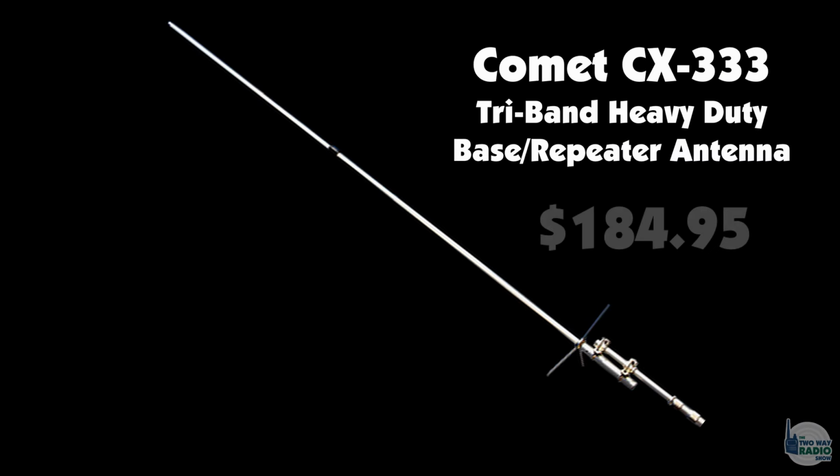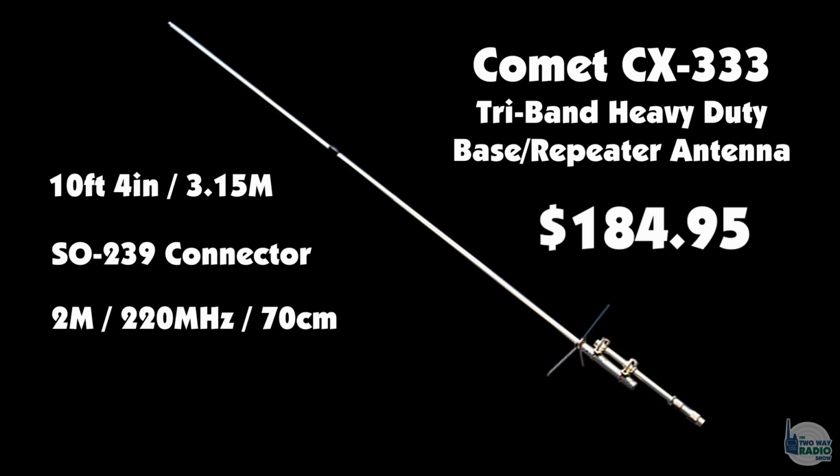And they also have a tri-band antenna, which is pretty good. I mean, that's something that we've carried a couple of tri-band antennas. There haven't been that many out there. They're kind of hard to find sometimes, at least a decent one. And we found one with the Comet here that is the CX333. Yeah, CX333. It does 2 meter, 220, and 70 centimeter. And this is designed to be a base station and a repeater antenna as well. Yeah, that one surprised me how well it sold so far.